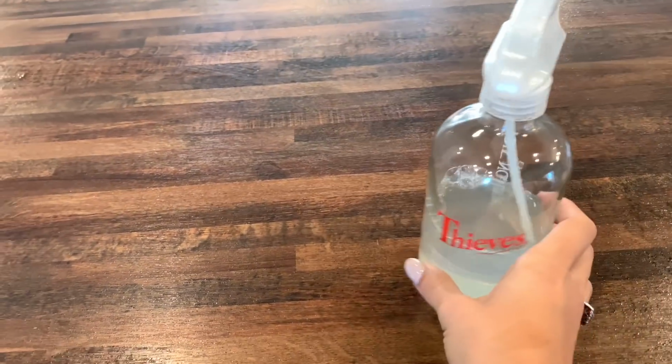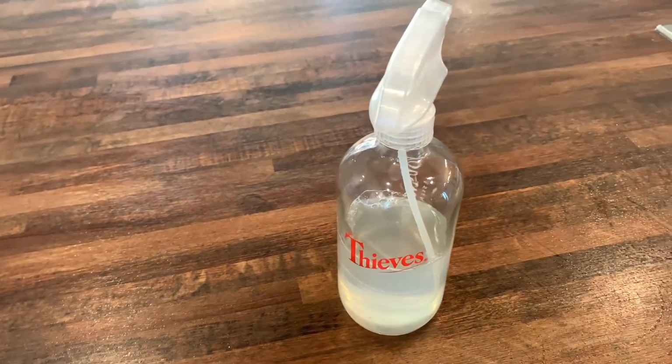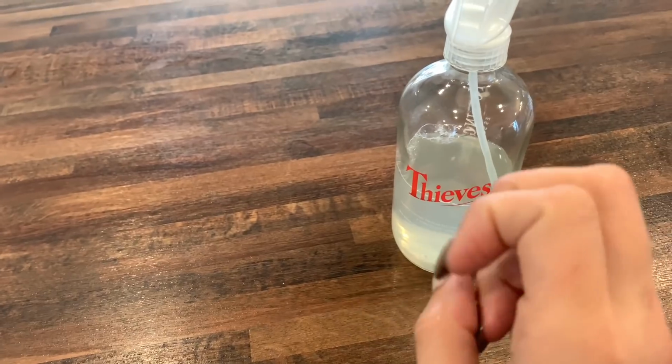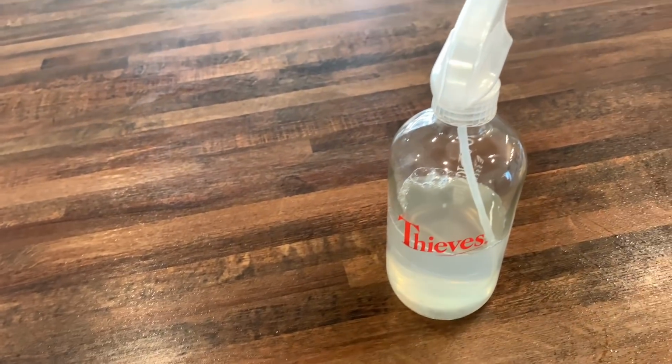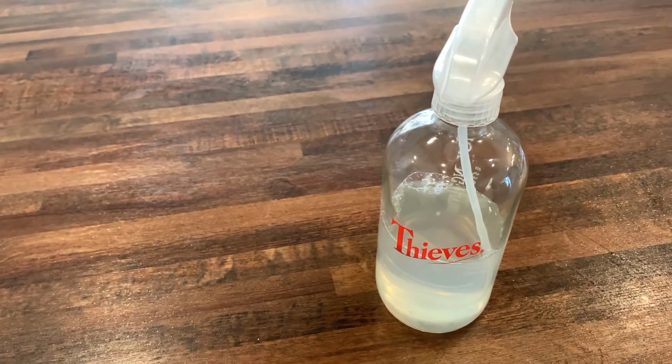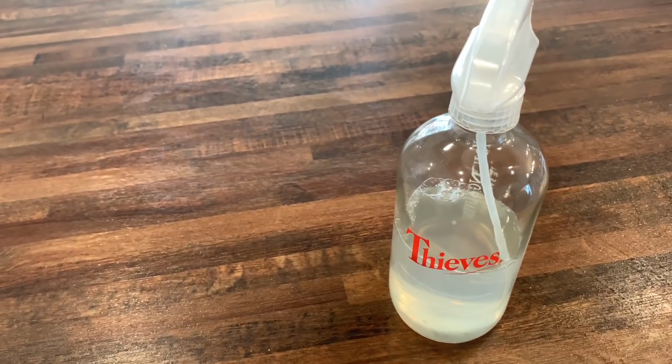And I guess I should tell y'all what this smells like. It's a blend of eucalyptus, clove, cinnamon bark, lemon, and rosemary. And so it is a very fresh scent, and it definitely smells like the holidays right now.